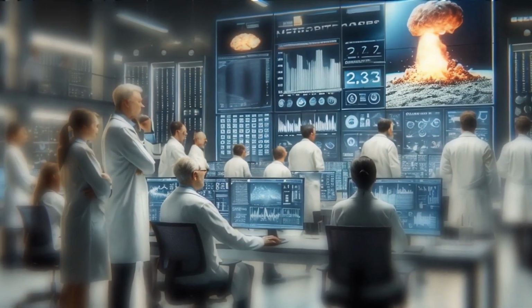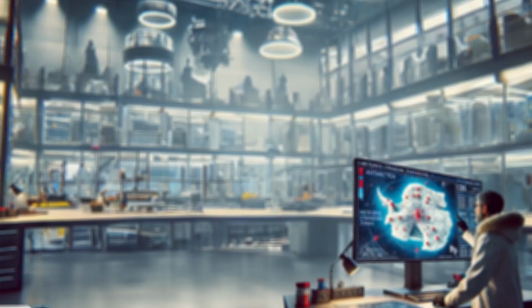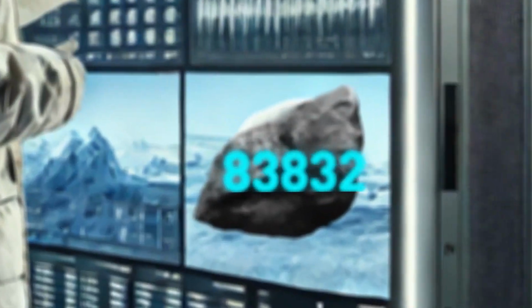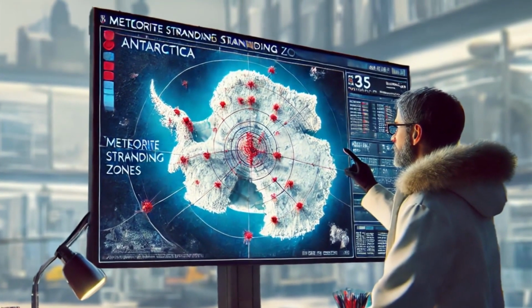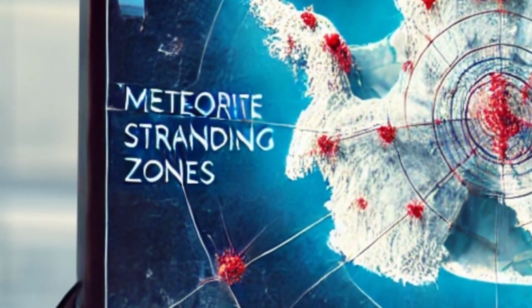Now, scientists admit it's very tricky to find working methods to spot meteorites. And if we don't hurry and develop such methods, we might lose between 80,000 and 250,000 space rocks in total. No wonder scientists are on a mission to find more meteorites. They're focusing on meteorite stranding zones.